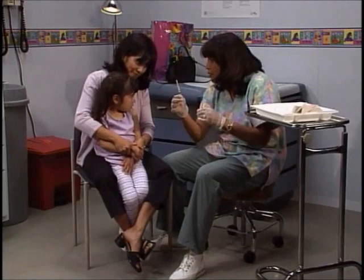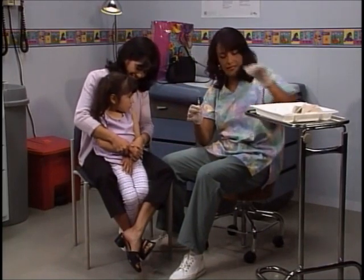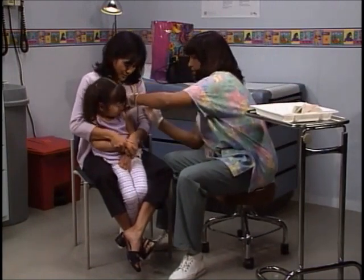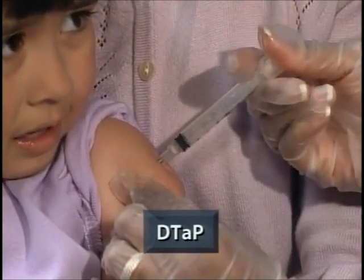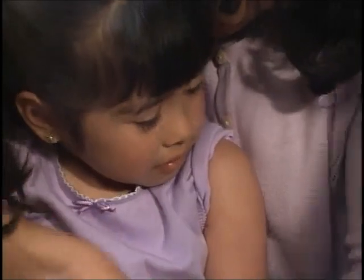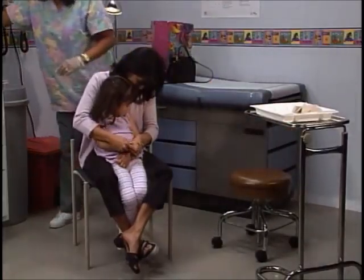Immunizations are almost a rite of passage for children starting school. By this age, all vaccines can be given in the upper arm. This child will be receiving DTaP, IPV, MMR, and varicella immunizations. The child can be seated, or depending on age and size, seated on the parent's lap, as you see here.